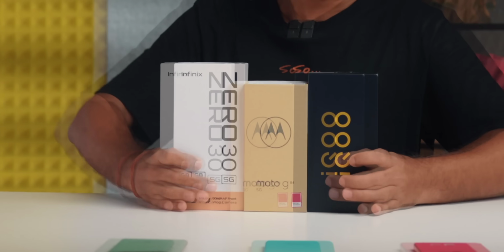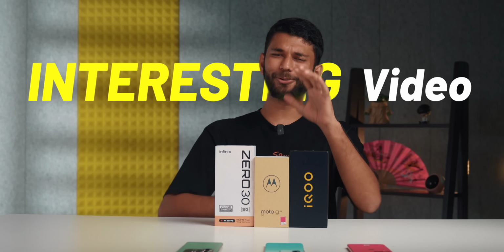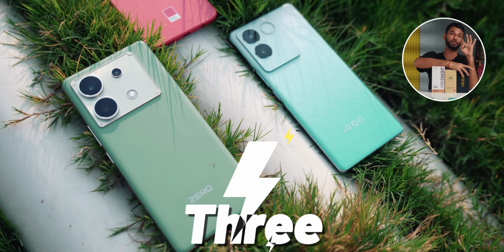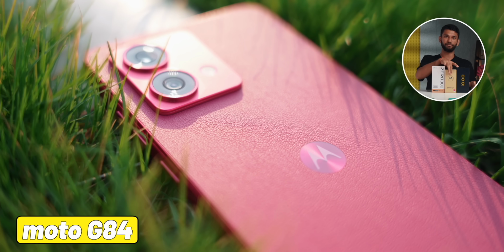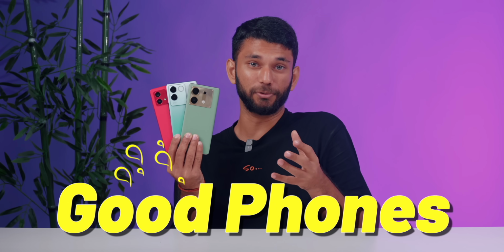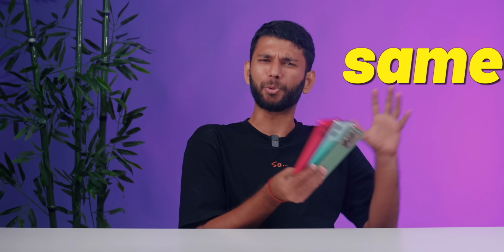Alright, so this is going to be an interesting video with really unexpected results, because if you have to pick the best budget or mid-range phone of 2023, then these three phones can easily be the top three. I'm talking about the Motorola G84, the iQOO Z7 Pro and the Infinix Zero 30 5G. Now this creates confusion because all the three phones are good phones and all of them are around the same 20,000 price point. So which phone should you consider?